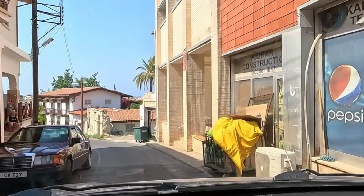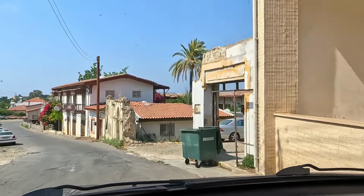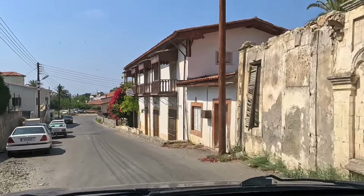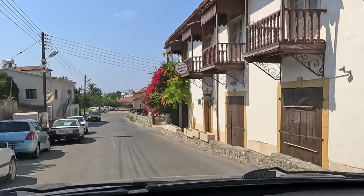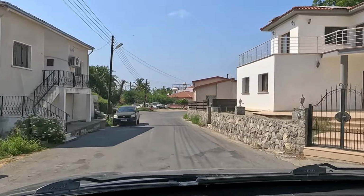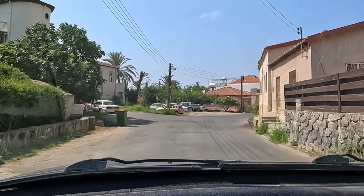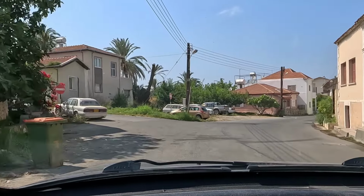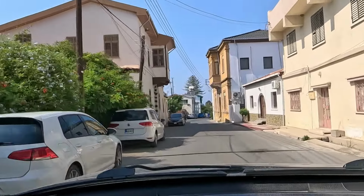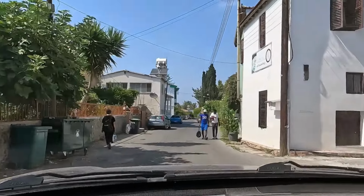Lefke is also famous for people from the Sufi religion. One of the leaders of the whole Sufi religion has a base here in Lefke, and many followers come here to worship with him and pray and to meditate. So it's quite a famous centre for the Sufi religion. The leader's house is down here somewhere on the right hand side. Here we are.